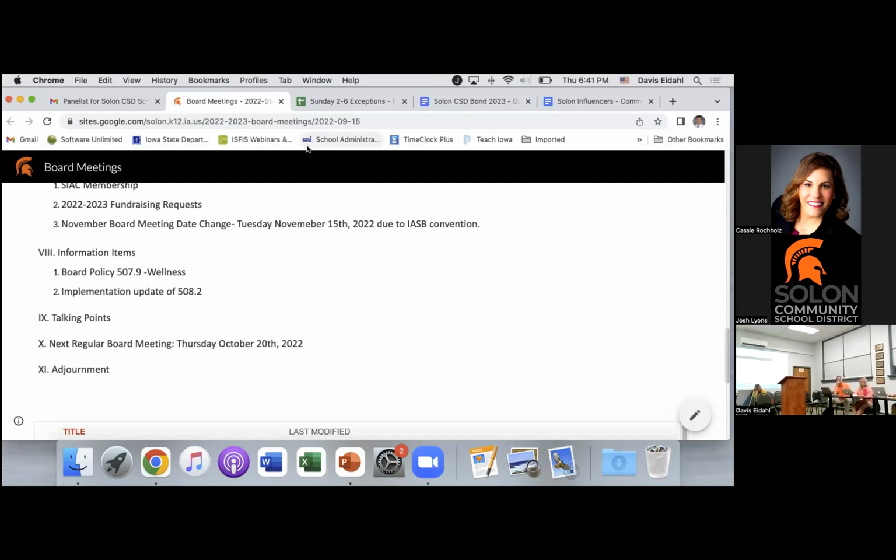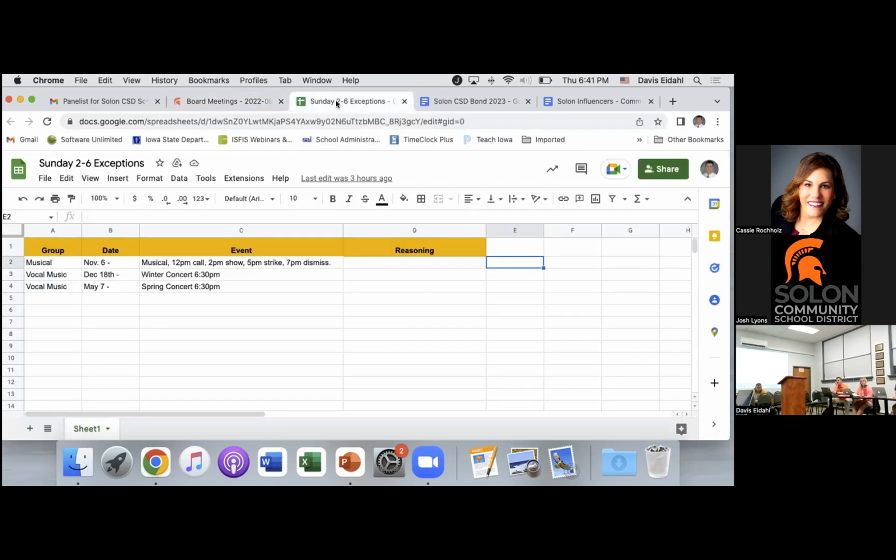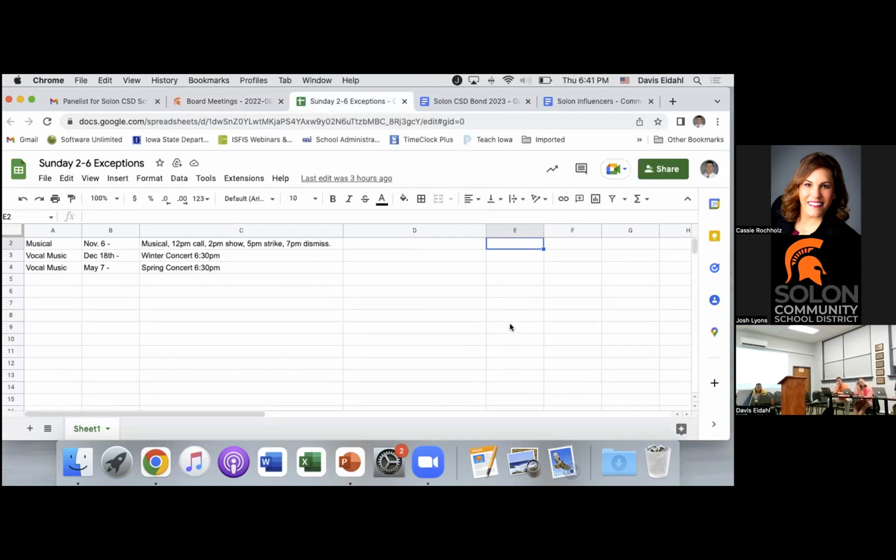Implementation of policy 508.2. I think what came out of that policy was we're going to avoid Sundays and Wednesday evenings. If there is any break from what the policy is, which I think for Sundays is 2 to 5 or 2 to 6, any break outside that would have to be logged and the rationale stated so that we could review it mid-year and at the end of the year, I believe. And so this is an ongoing document that Casey created. It's the start.